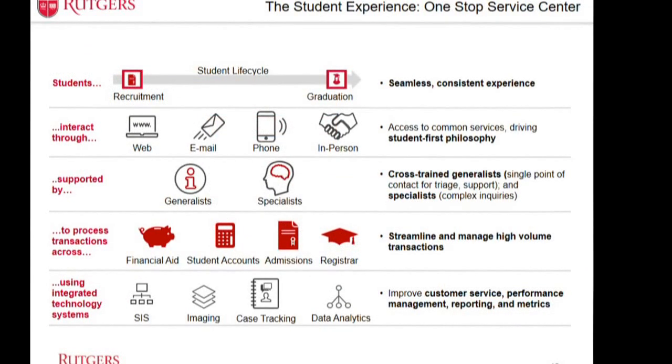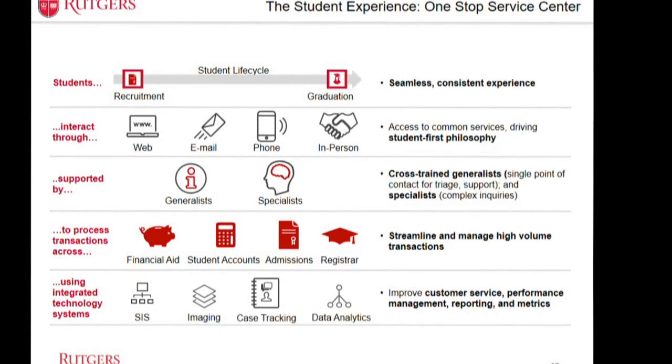This gives some idea of what's behind the idea of the one-stop service center. We have students from recruitment stage through graduation. There's an argument, and we do, that there's another stage in terms of alums too. There are multiple ways to interact. The last one you want to do is in person, because that causes the student the most time and the most energy and effort to set aside. So web, email, or phone comes first, but really putting down the student-first philosophy is the most critical element of the whole plan.